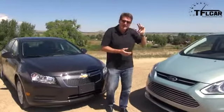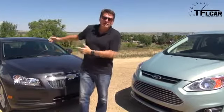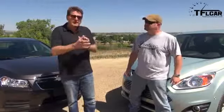It's so quiet. So I have what is old technology. I have the Cruze diesel 2-liter, which represents something that's been around forever. And Nathan, what have you brung? This is the brand new C-Max Energy. It's a plug-in hybrid. So, which of these two is more fuel efficient, and which of these two is better value for your money? Coming up next on The Fast Lane Car.